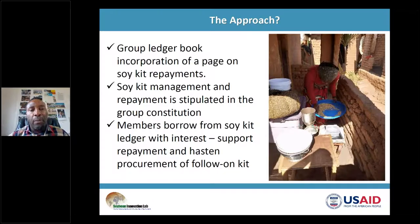The groups use the group ledger book where the payments are deposited. So each time an entrepreneur pays back, the amount paid goes into the ledger book where they record the various savings and loans for each member of the SUG group. And then the group members are also allowed to borrow from these prepayments and the initial savings, and they borrow at a profit. So the profits somehow support the entrepreneur to finish the loan quickly.